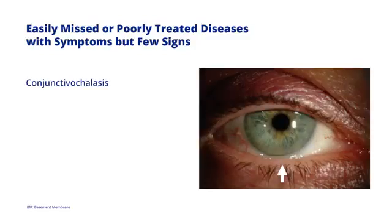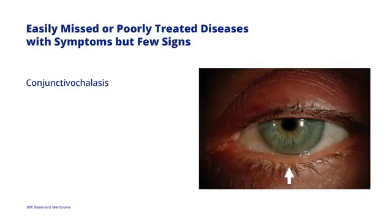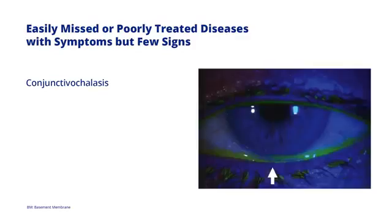Conjunctivochalasis. This can be easily missed. Have a look at the inferior lid margin and see if you can see any conjunctival folds. Sometimes it's hard to spot, but with fluorescein, you can see it more easily. Here, with the fluorescein, you can just identify the fold of conjunctiva at the white arrowhead.